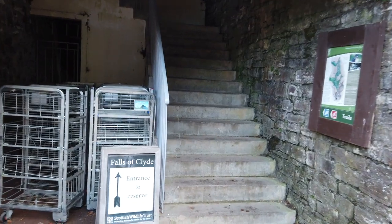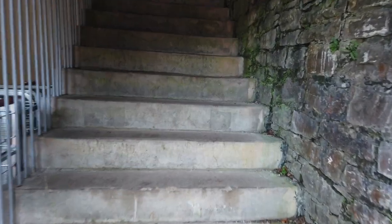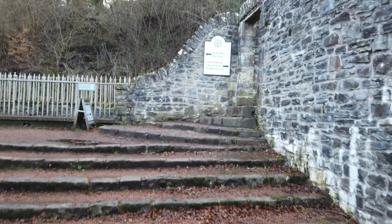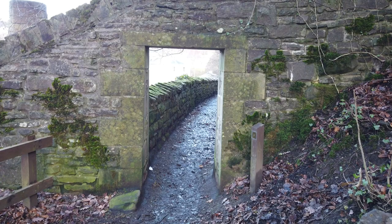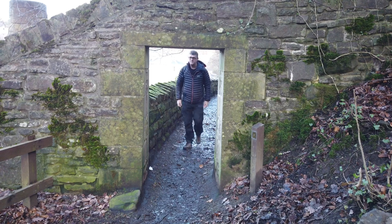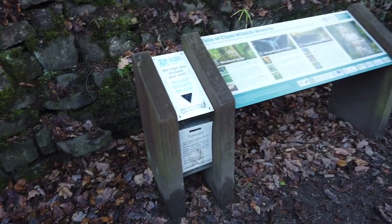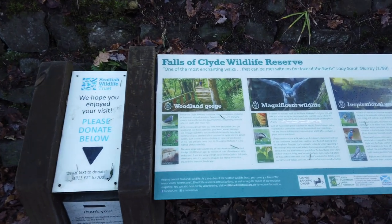It takes you up onto the top path. I don't know if you can hear, but the volume of the water that's around us now is incredible. Just shows you the force of nature. After so much rain yesterday, you can come out today and enjoy the falls. Falls of Clyde Wildlife Reserve.